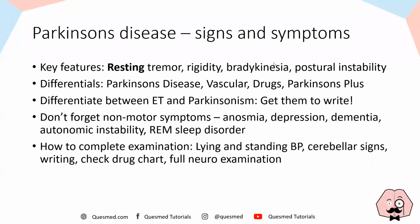It's usually symmetrical. There's a family history, and it improves when using alcohol, which is why people often report that. And if you ask them to write, a good thing is that with essential tremor, that should be fine. And as we know with Parkinsonian symptoms, micrographia can be a very severe and very early symptom.